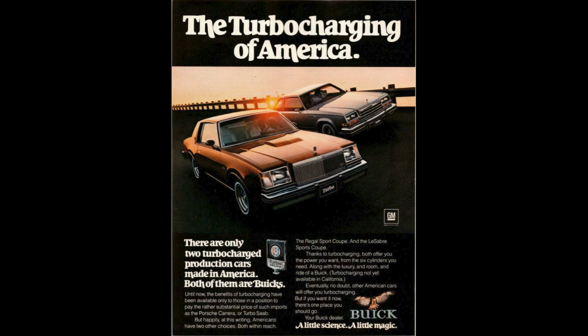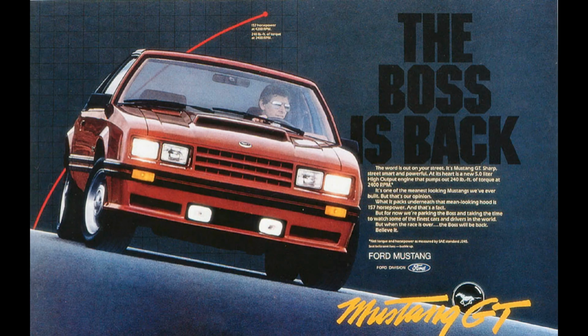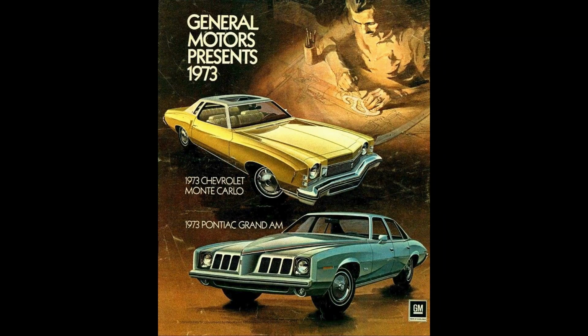We believe that 1987 may be a bit too late because Buick had their turbocharged V6 available for a few years by then, and Ford resurrected the Mustang GT in 1982, making gradual improvements by 1987. Maybe the date of this special era should be 1973 to 83. What do you guys think? Let us know in the comments.